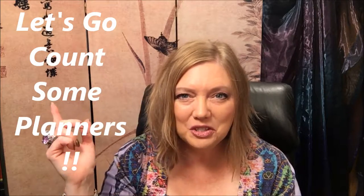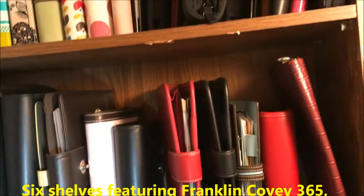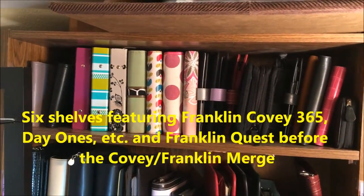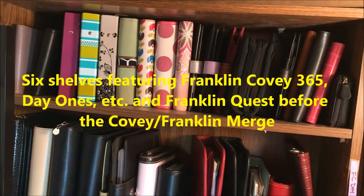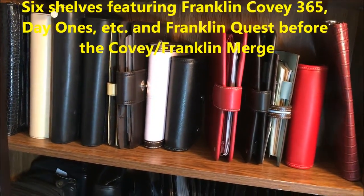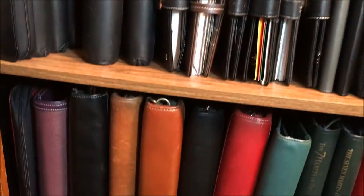Come along with me on this journey and let's count some planners. Hi, this is Christina with Minimal with Bling, and I thought we would do a little bit of a count on some of the planners that I have. This is the shelf that has my Franklin Coveys, and I thought we'd give these a count.